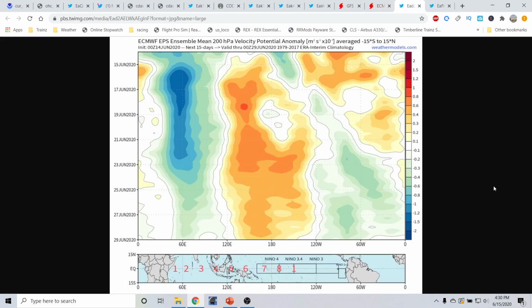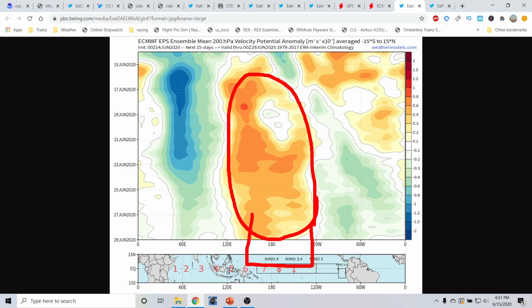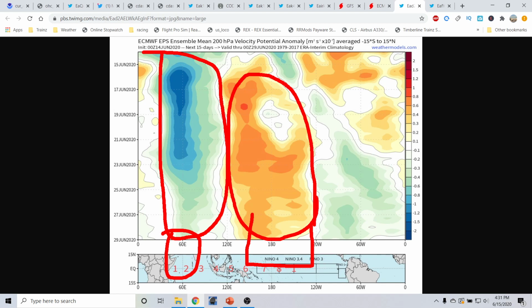Just taking a real quick look here, and I mentioned this yesterday. This is coming off the European ensemble forecast of the 200 millibar velocity potential anomaly. Basically, that's the rising and sinking air in the atmosphere. And where you start to see these browns and reds here, you're getting the more sinking air. And that roughly translates to this part of the world right here, typically in the Central Pacific and then in our ENSO areas. This roughly correlates to the Western Pacific Basin and portions of Africa over here.